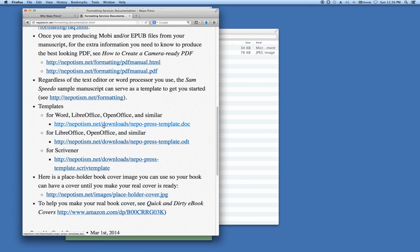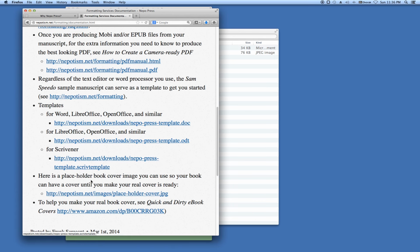Now, your ebook's going to want a cover. If your cover isn't ready, use any image for a cover. For example, we make available an ugly placeholder cover that you can download so that your ebook can have a cover from the very beginning. Of course, before you publish, you're going to replace it with your real cover. I've already downloaded that.